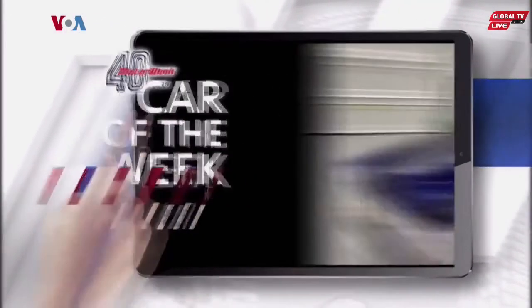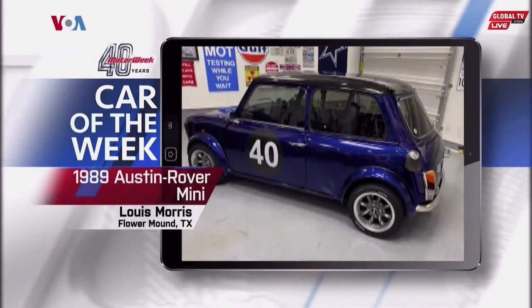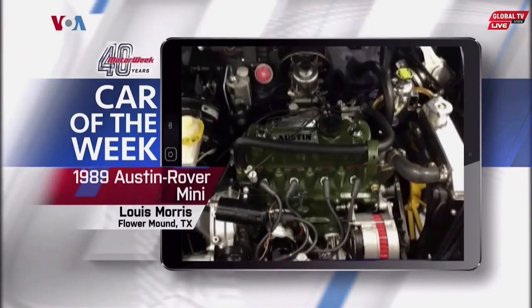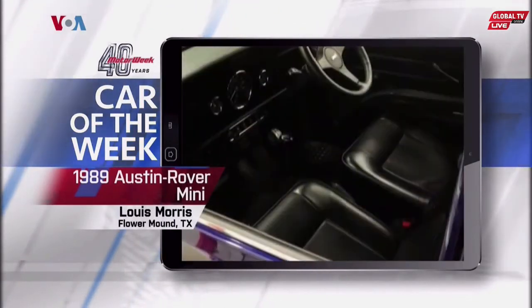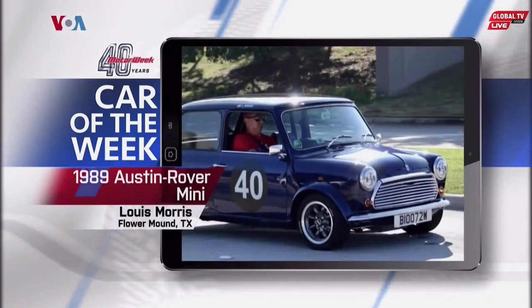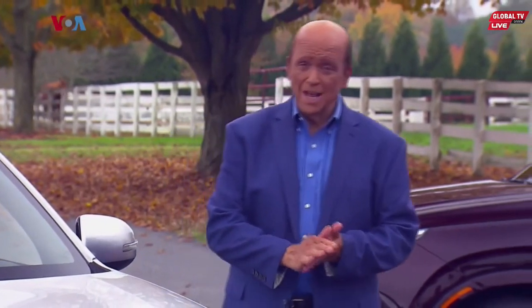James is the name of this playful Austin Rover 1989 Mini, our Motor Week 40th anniversary car of the week. Car lover Lewis Morris from Flower Mound, Texas, restored this diminutive classic in just 2 years. Submit photos of your favorite ride of any size for Car of the Week consideration to motorweek@pbs.org. Time now to head inside to the Motor News desk for all the latest with Lauren Morrison.